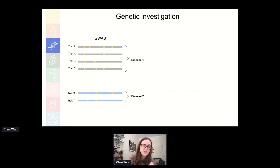In this diagram, the grey lines are representing different GWAS studies for slightly different traits relating to disease 1. The blue lines are GWAS studies relating to different traits related to disease 2. And the yellow circles represent loci that have been associated with these diseases through these GWAS studies. So the first thing we need to do, once we've got together all of these GWAS studies, is identify how many independent genetic signals we are looking at. This means we're seeing, of all of these genetic hits from the different GWAS, how many of those are likely to be caused by the same causal variant. This allows us to draw these black lines between associations that we think might be related. And we do that using colocalization or LD expansion.